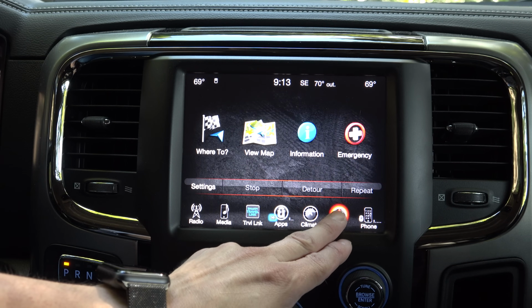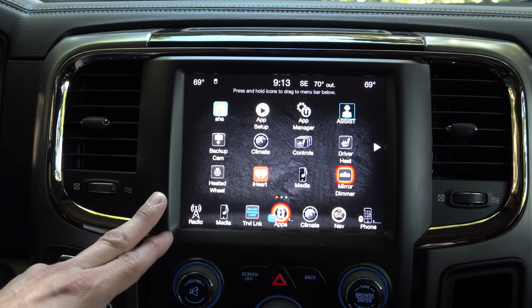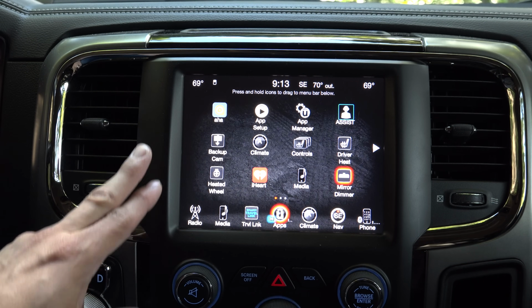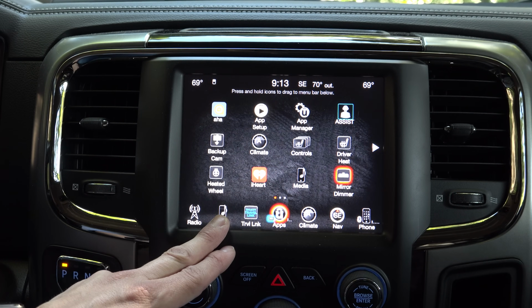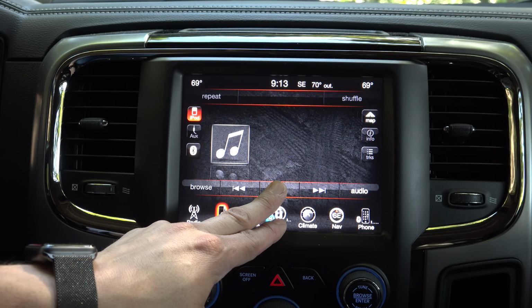The vehicle that we're driving has the optional factory navigation software, and all versions of Uconnect have a variety of different apps that are available from the integrated app store. You should know that the 2017 Ram does not get the latest version of Uconnect, which supports Apple CarPlay and Android Auto. This is just one version behind, so you would have to interact with your media device using the standard media interface.